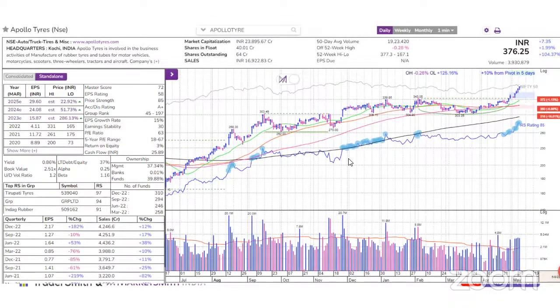For chart of the day, we picked one of our buy watch list stocks, Apollo Tyres. The company is coming up with their results today, and if you look at the chart, it is looking very good. Recently, it has broken out from its stage 2B, and currently it is trading above the ideal buy range, and on the volumes front also, it is looking very strong.